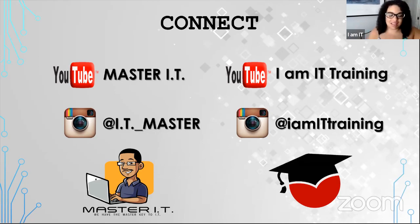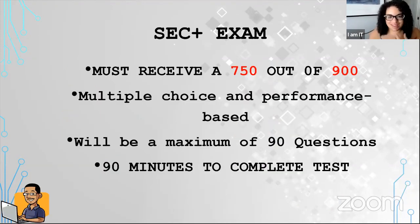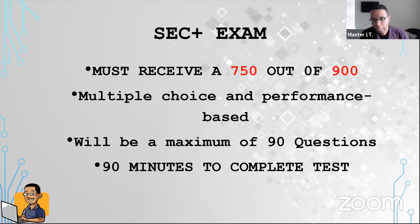With that, let's get started talking about what you need to do to achieve your Security Plus. Okay, gang, so if you've taken a CompTIA test before, you're familiar with their point system. Most CompTIA exams are on a scale out of 900, right? So 900 is the top of the top, the best of the best. To get your certification, you have to get 750 out of 900.